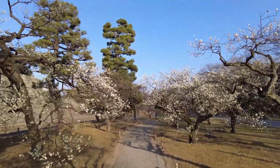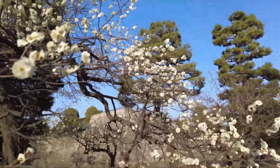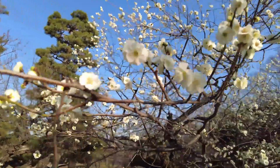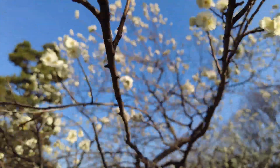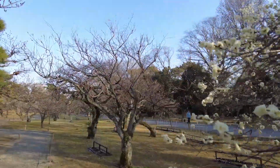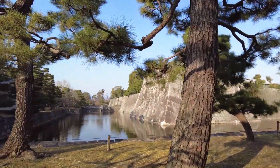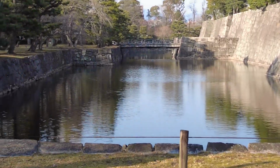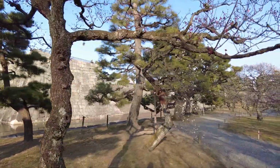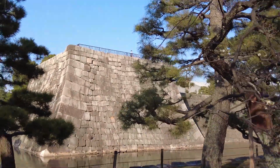And it's said that it's about 50% in bloom. That's about right. Yeah. We have really beautiful blue skies today. And I think they said it was 100 trees. Here's a view of the moat. And then this part of the castle, that's where we were just a few minutes ago. That's where we got the view of the city from up there.